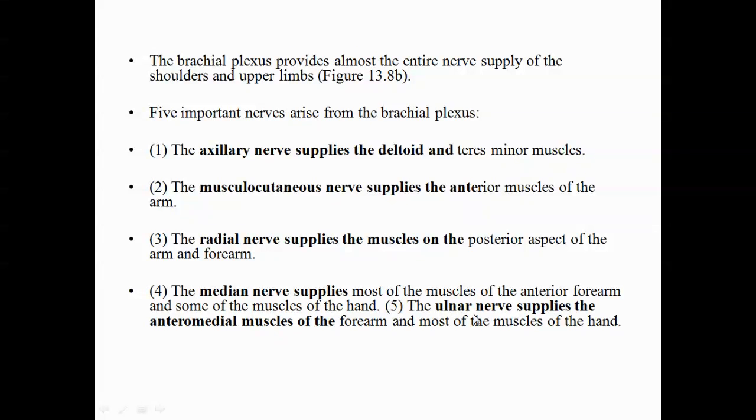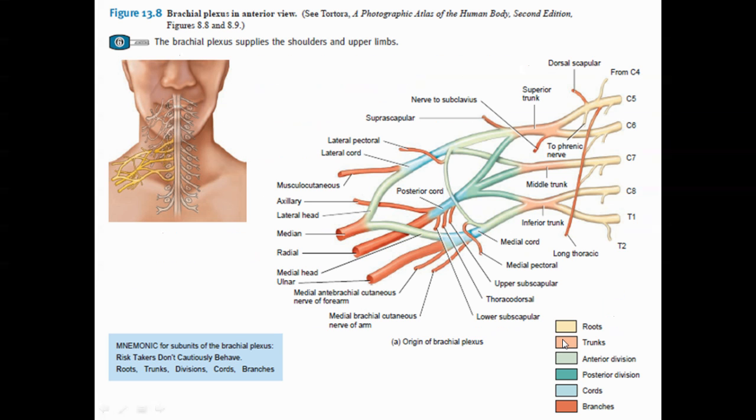The ulnar nerve, you could have heard about this name, radius, ulna. The ulnar nerve supplies the anteromedial muscles of the forearm and most of the muscles of the hand.